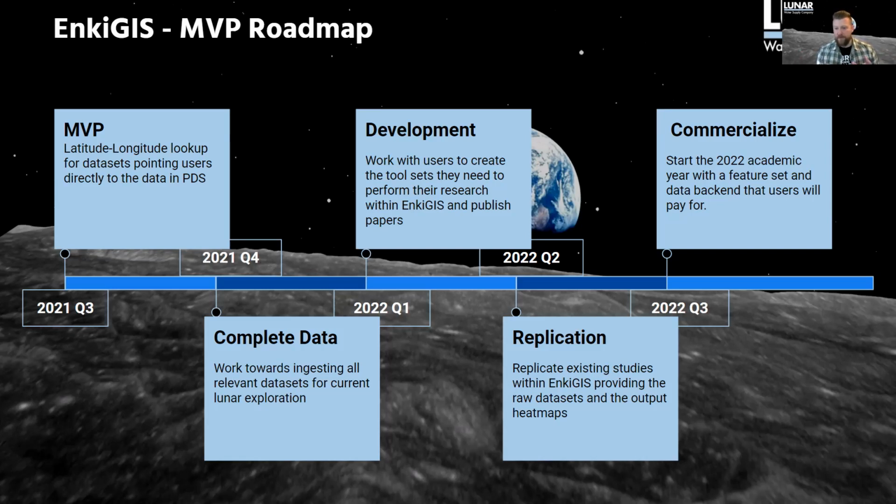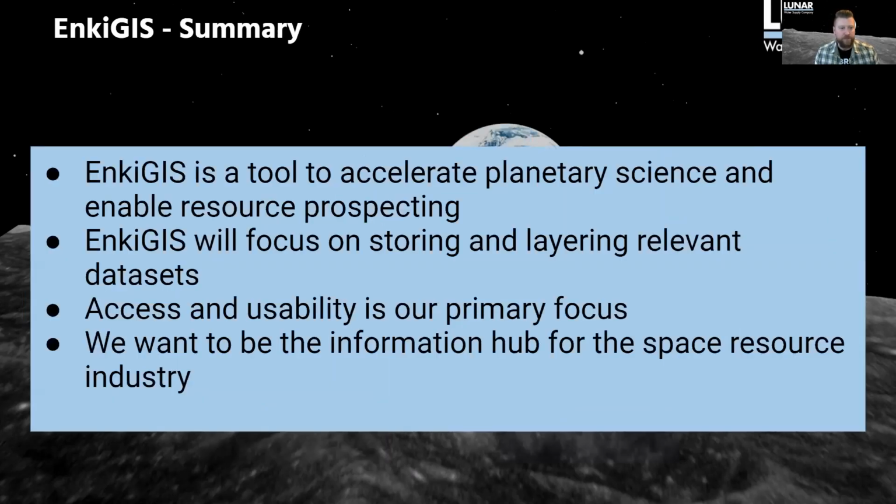Once we've figured that out, it's replications. Can we go through the top 20 cited papers and replicate how they did their analysis in EnkiGIS? Can we get those high-level products in EnkiGIS, start moving, and then move into commercialization once it's up and running? This is, of course, very, very aggressive. Will probably slip, but that is our current roadmap goal.